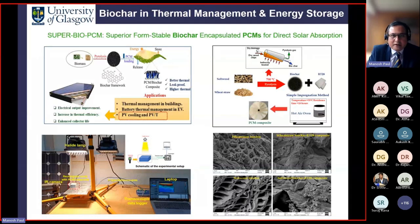One of the applications here is how we could combine this biochar with phase change material, make a composite, and then use this for low thermal application like solar energy. Why are we doing it?